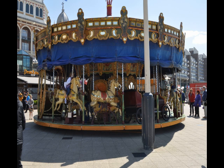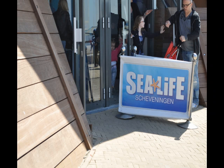There is also the Sea Life Museum there. It's an aquarium, a sea life aquarium where you can go. There's even touching some of the sea life animals, but that's another fun destination, all there on the boardwalk of Scheveningen Beach. Easy to find, fun place to go. Enjoy these places when you go to Holland.